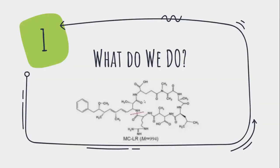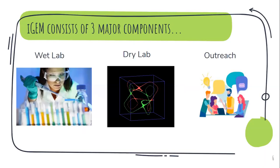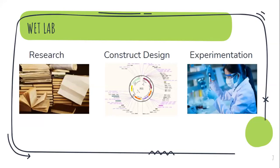So what do we do at iGEM? What is the actual project that we're doing? So iGEM consists of three major components. So we have wet lab, we have dry lab, and we have outreach. And although students may be involved in several different of these groups at once, usually work is kind of divided among which team you fall into.